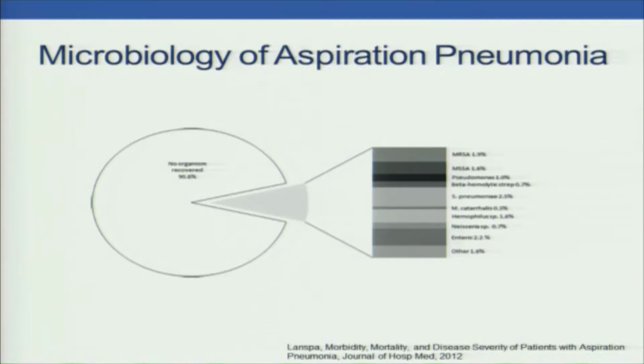This pie chart is from a paper where the authors tried to identify culture data on patients who were admitted with aspiration pneumonias, and then put it in this chart. What's helpful about this slide is that it shows us a couple of important points about aspiration pneumonia. One of the things you'll notice is that the largest portion of the pie chart is no organism recovered, which is pretty typical for a pneumonia in general, where we don't have blood culture data, we don't have sputum cultures or BAL cultures that really grow anything. So we're really treating empirically.